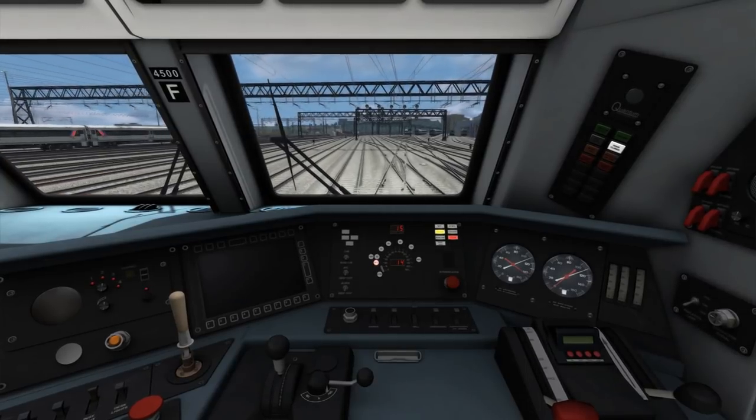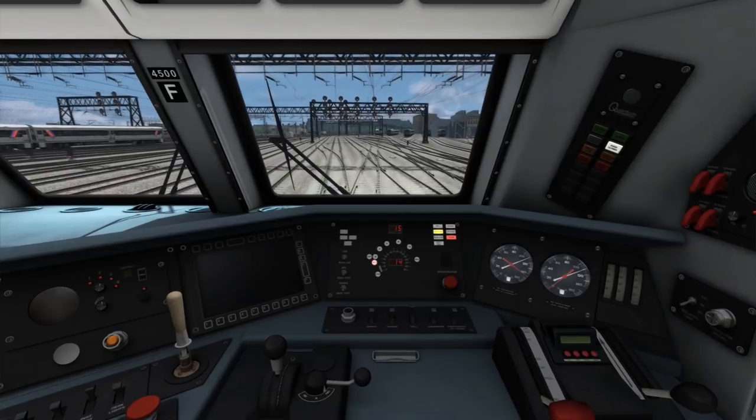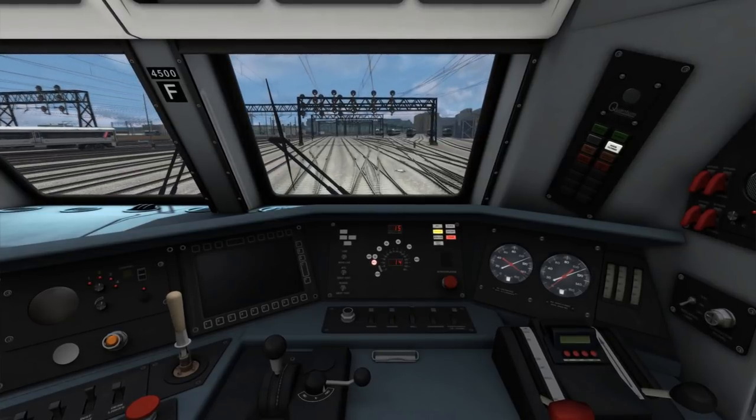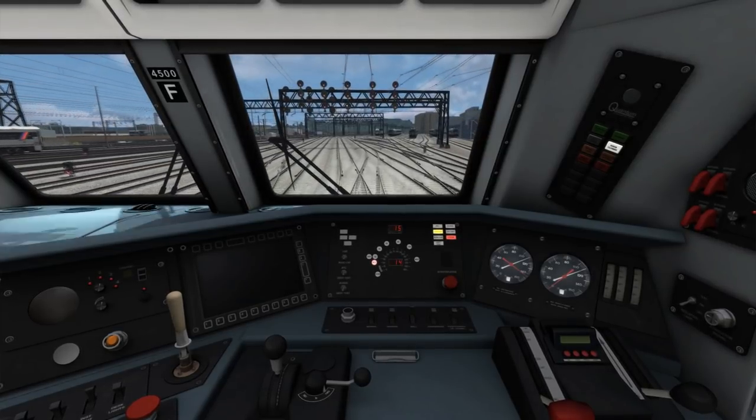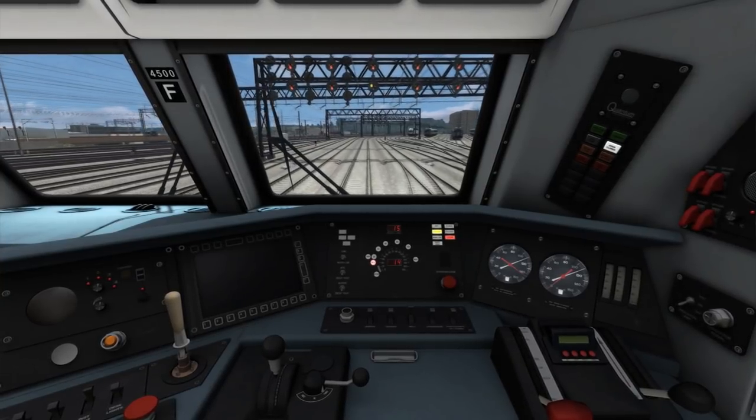For anyone who doesn't know much about railway points, you've got different types of points with different names. And so a double slip point is like a crossover, but it also allows you to turn in the other direction. So you've actually got two choices of exit from a double slip point.